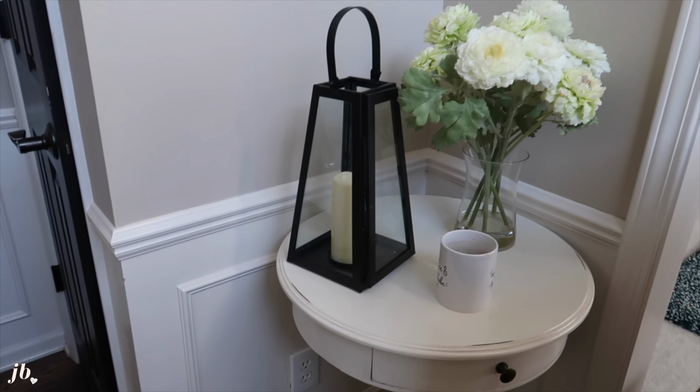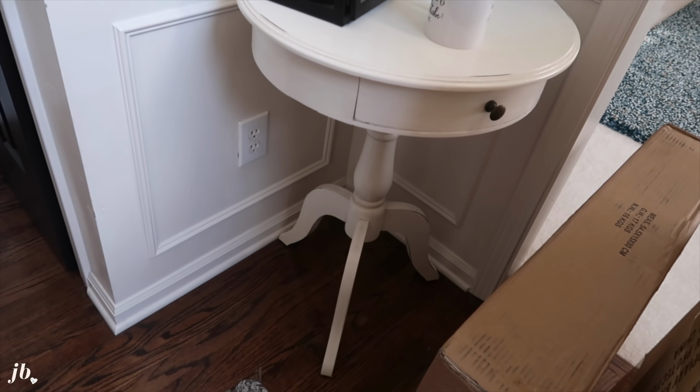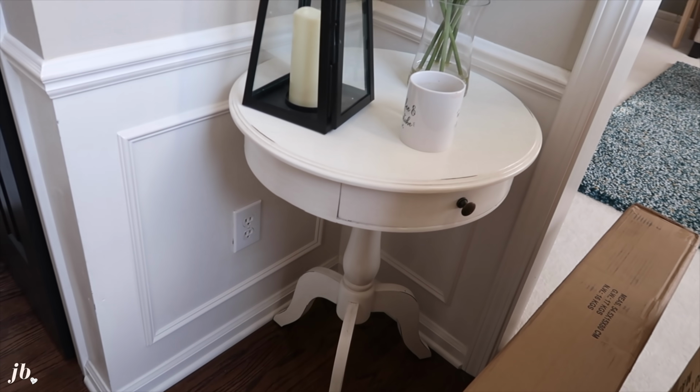And this table, where I just set my coffee, we actually had in Genevieve's room. Sorry, we've got a box right there, but we moved it out because we really weren't using it in there anymore.